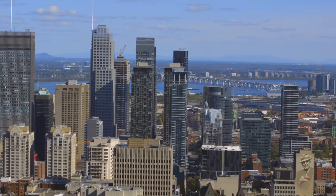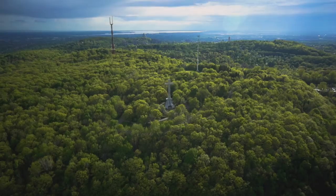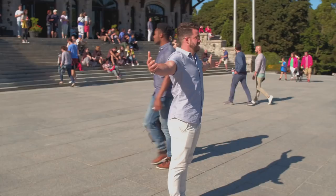Welcome to Montreal. A multi-layered city where every shade of green, stroke of paint, and wave of adventure turns Montreal moments into lasting memories.